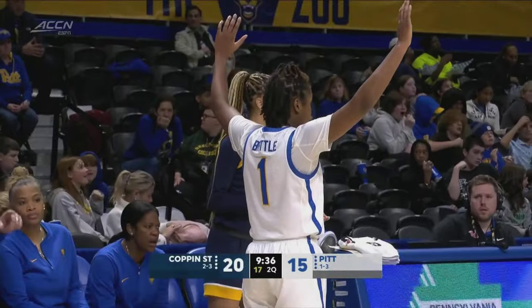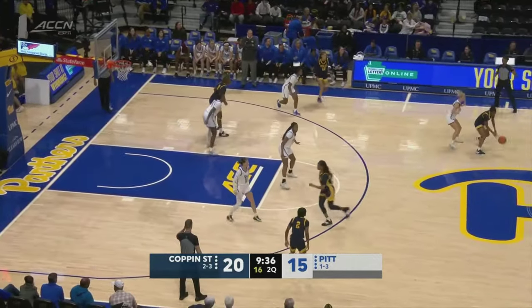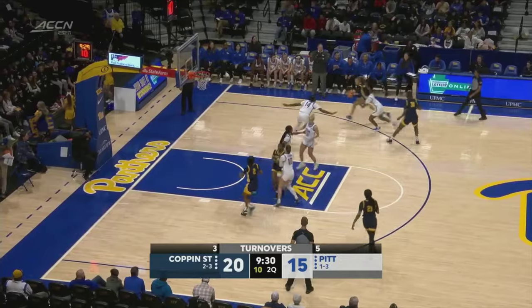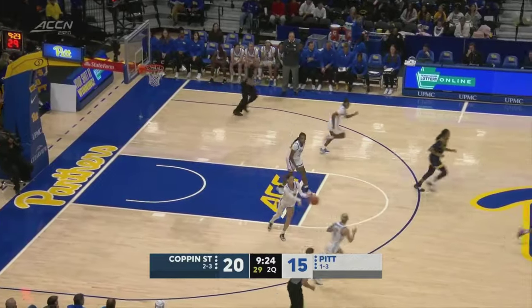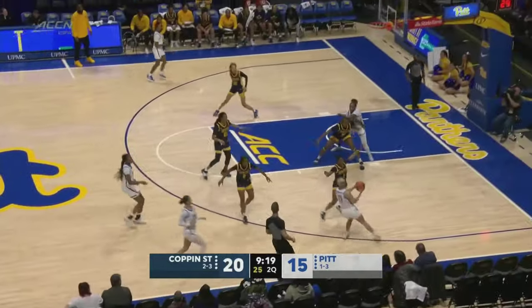Five turnovers again for Pitt in that first quarter of play. That's an issue that Coach Verdi's talked about. They've turned the ball over 18 times in three of their first four games this season, and all three of those have been losses. Lawrence, three, no. Off the rim out to Bella Perkins. Hands to Washington, it's the other way.